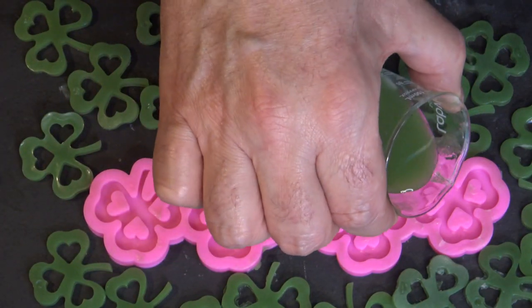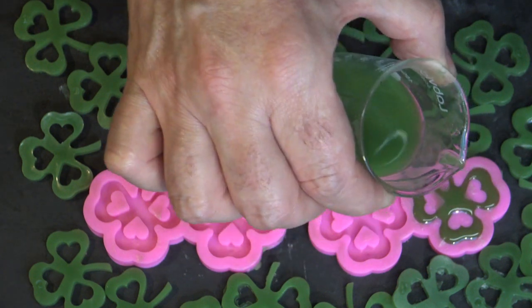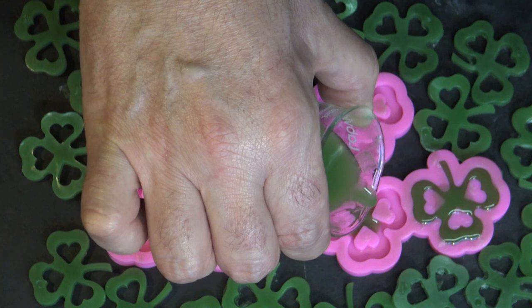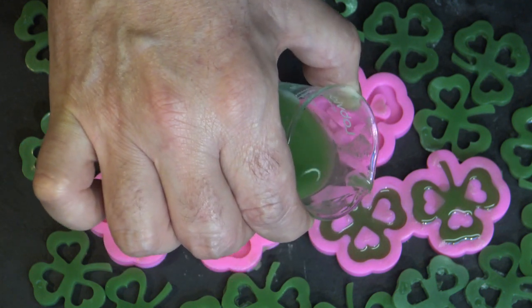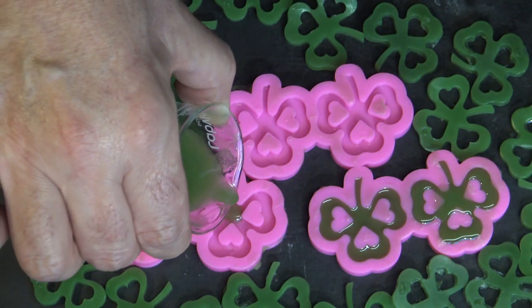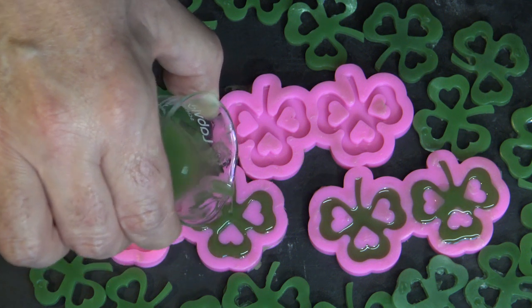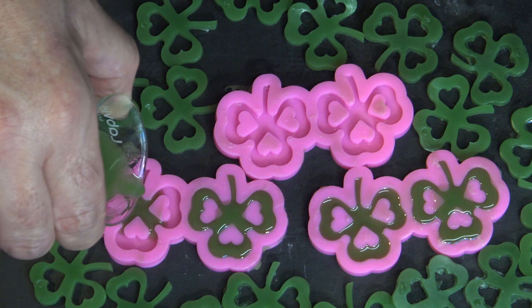So this is my clover colored natural glycerin soap that I've made by drying and powdering the winter clover that grows here and grinding it into a powder.